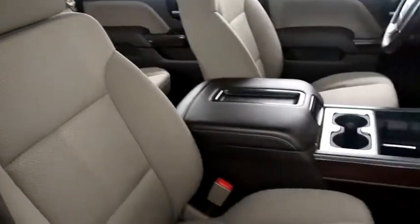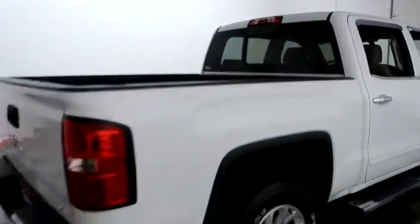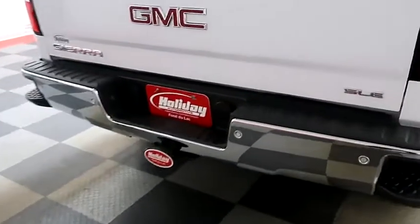Inside, cloth interior. Seats are clean all the way throughout. One more look down the passenger side, then swinging around to the back end. You have a factory trailer hitch, rear backup sensors, and a camera. Spray-in bed liner keeps the bed nice and safe.